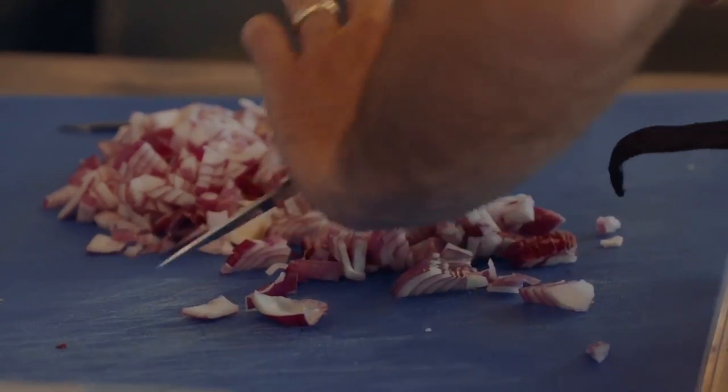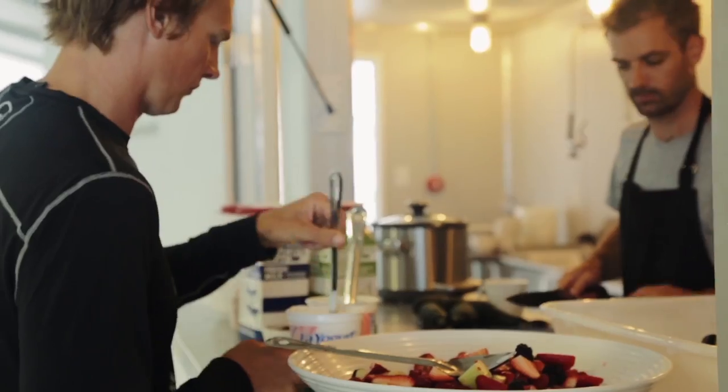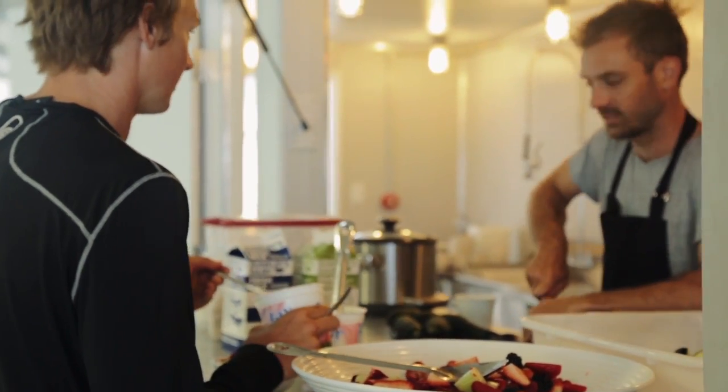There's some minor adjustments that need to be done, like any new kitchen, but the customers here seem pretty happy, which is always good, and keeping it positive, yeah.